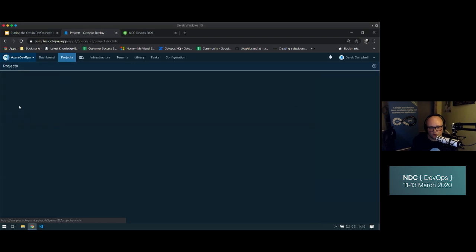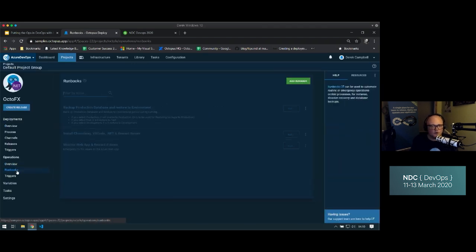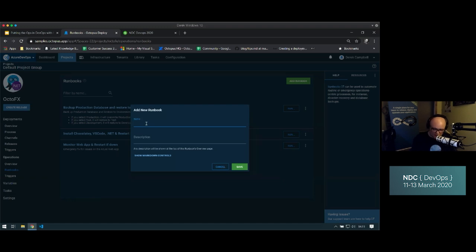So let's come back to OctoFX. So I want to automate this. I want to automate the cleanup of this. And I'm like, right, okay. So let's add a runbook. So come up, add a runbook, cleanup. Okay, we'll just call it server cleanup.